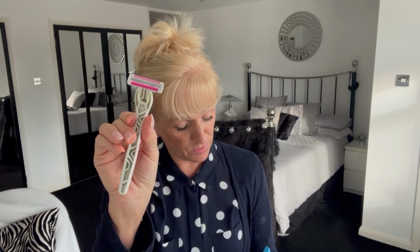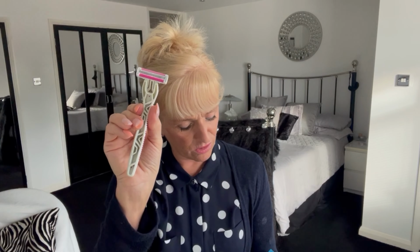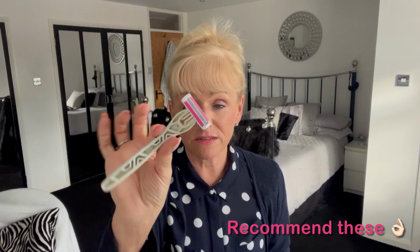So that's what it looks like without the cap on. Each razor blade has got 3 razors in and then a top and bottom. They're like the gel or protector, aren't they? They're dermatologically tested, anti-clog, lubrication strip, that's what those bits are for, and a lightweight handle. So yeah, thought they were rather nice, pink and grey.